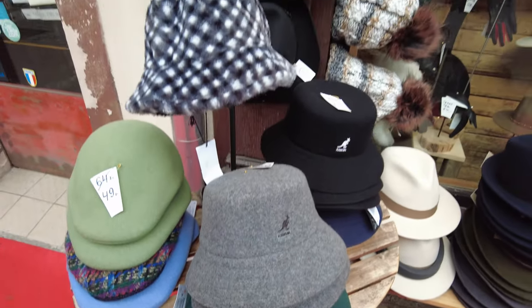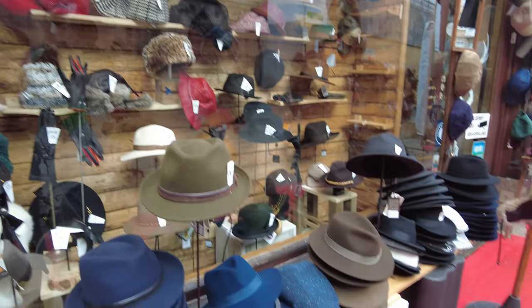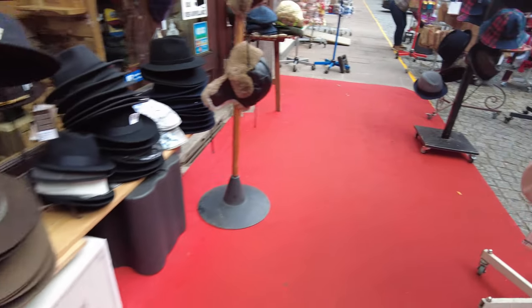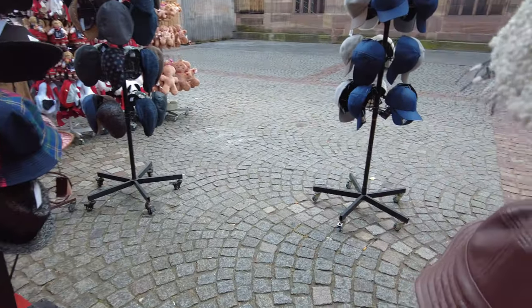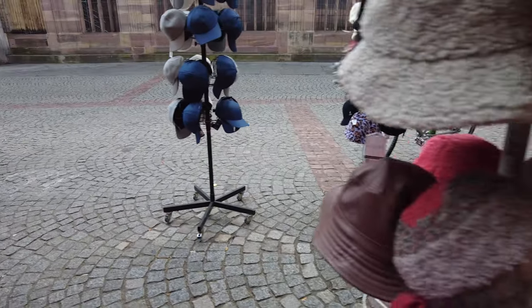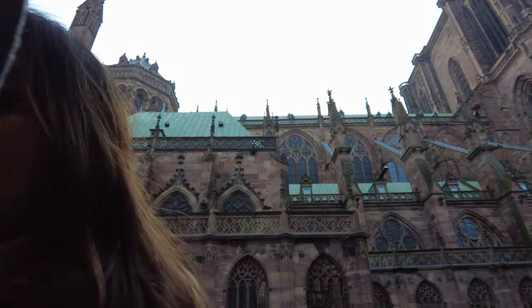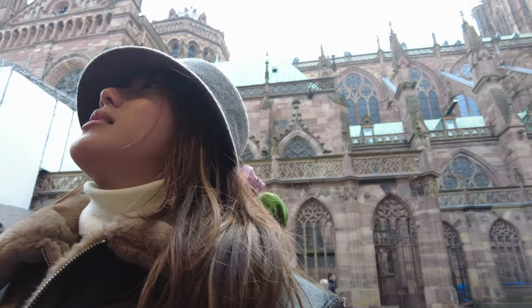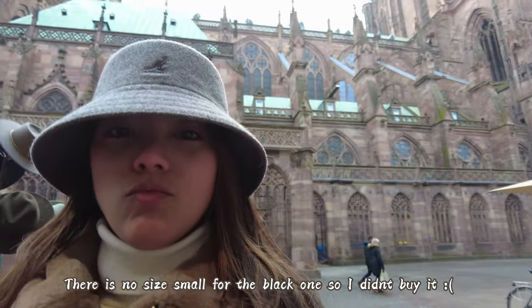This one, try. It's cheaper than in Korea, right? Smell here, it's nice. Okay, how about the gray one? You try. What is it? I think I like this one more. This one's small. Yeah, I could try. I think this one's better, no? But they're so black. I think black is way easier too. Think about it.